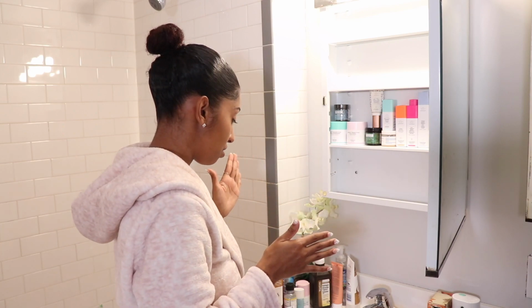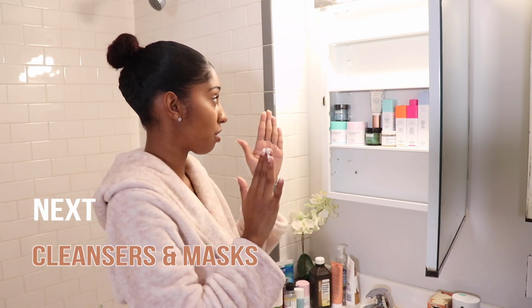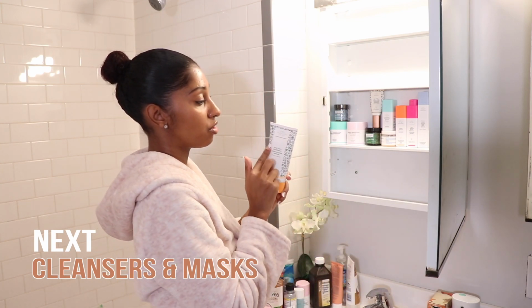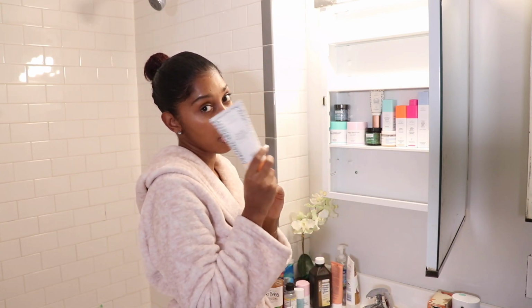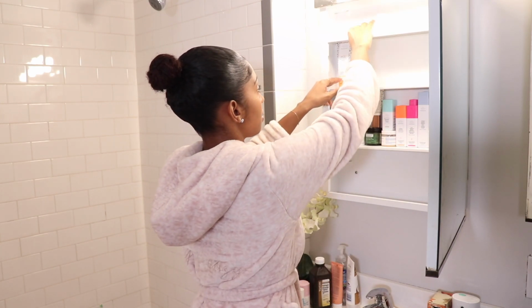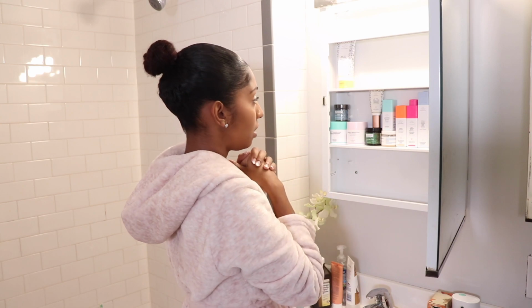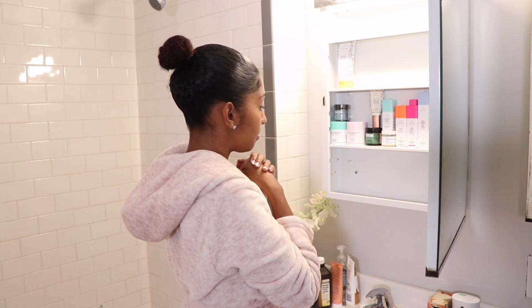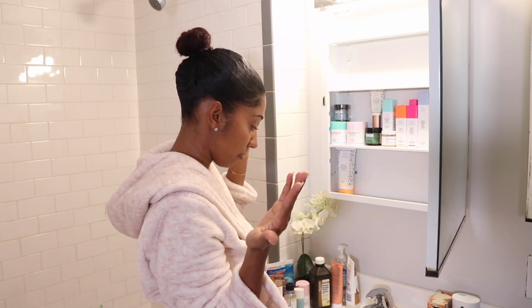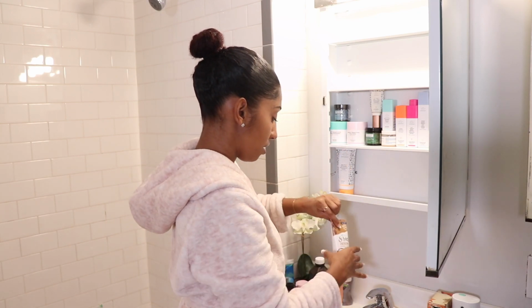All right. I'm going to move on to cleansers and masks. So that's going to be here. So we're going to start off with Drunk Elephant's number 9 Jelly Cleanser, Bomb Cleanser. Oh man, this doesn't fit. Yeah, I knew that was going to be a problem. All right, we're just going to put the cleansers here for now. I'll switch it up. It's fine. If I don't like it, I'll go back to it.